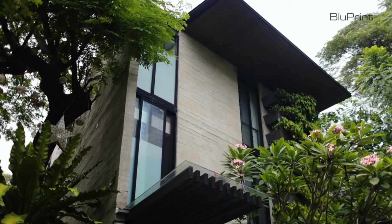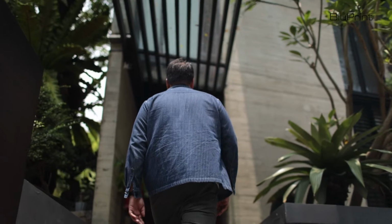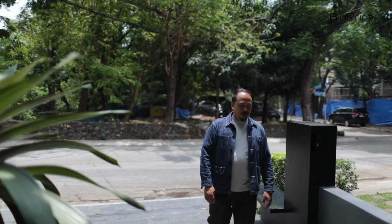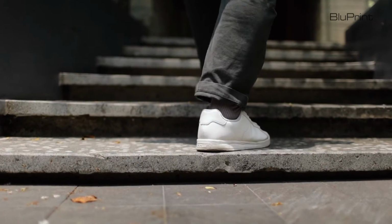So I'm really interested in exploring what the modern vernacular is and how these modern vernacular architectural and tectonic elements contribute to what I would say is a new kind of architecture that's for our country and for our context and climate as well.